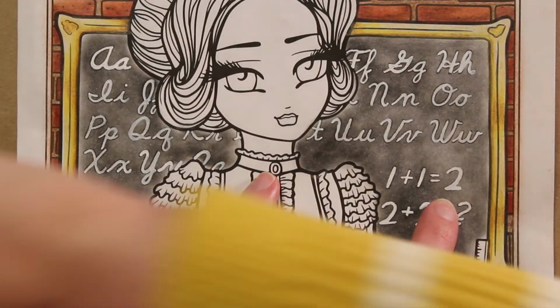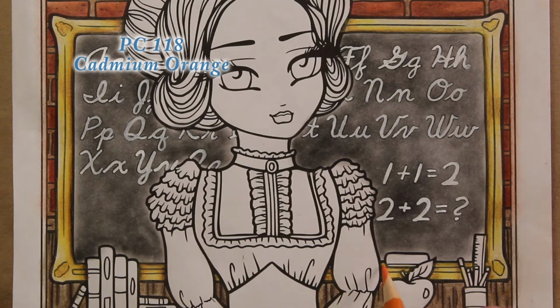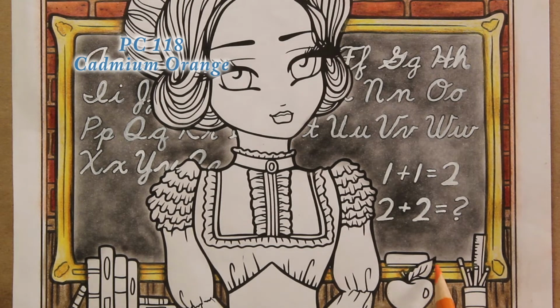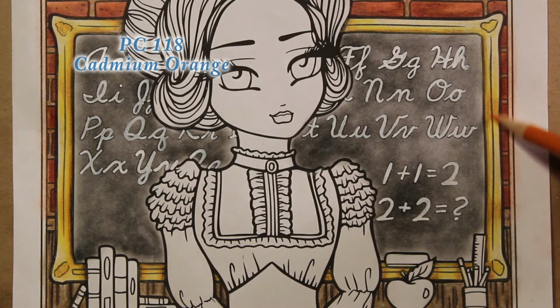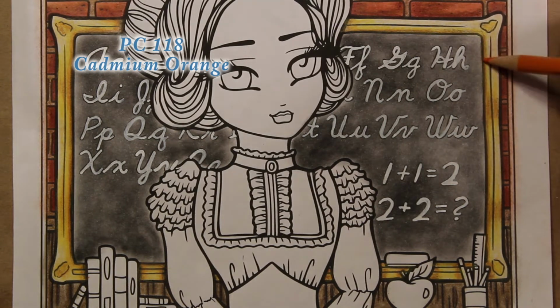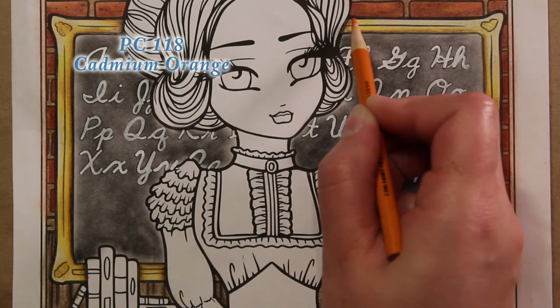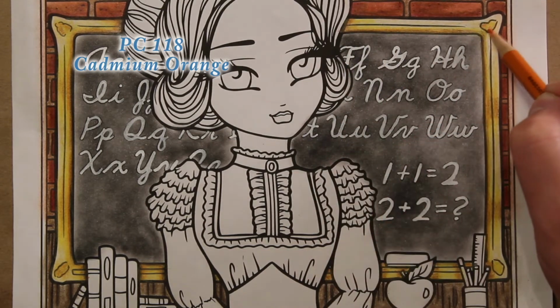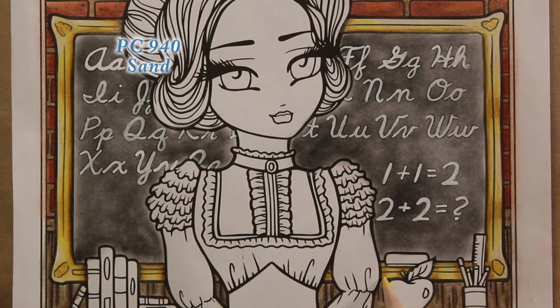Okay. Then we're going to take Cadmium Orange. We're going to go over that brown and just brighten that brown up a little bit. Bring some warmth to the brown. There a little bit. Okay, then we're going to go back to the sand and just kind of blend everything out.